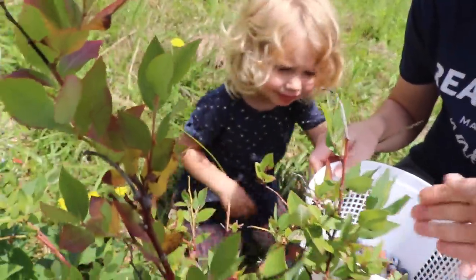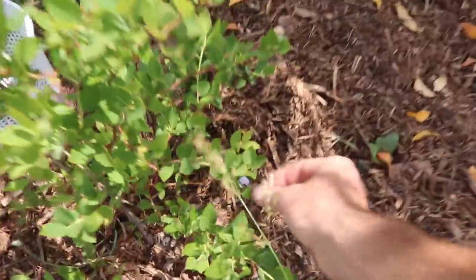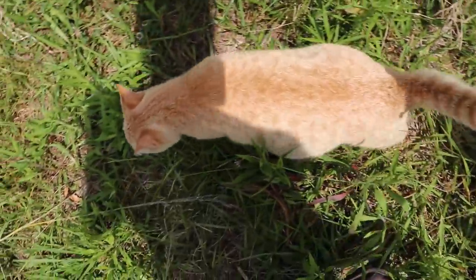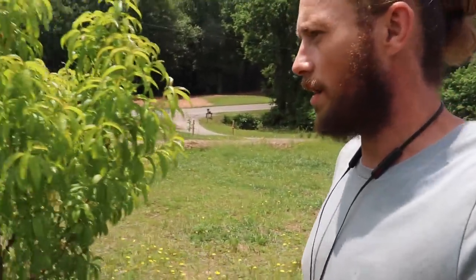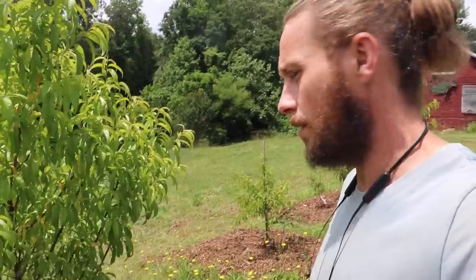Couple of them. Last row. That one got bug ate. Or bird ate. Probably bird ate. Millie? Up to no good? Yeah, this row didn't do very well. I don't know what the deal was. We lost probably, let's see. We lost one.